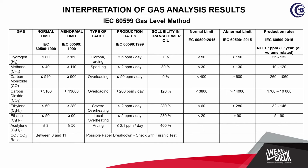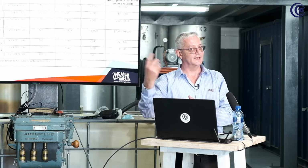Now people say, but I've got a Buchholz relay on my transformer, so why do I need a gas test? Now in the case of that 7%, to convert that to parts per million, that's 70,000 ppm hydrogen, which means transformer oil can absorb 70,000 ppm hydrogen before it will make a gas bubble to trip the Buchholz. So if it's a slow forming fault in your transformer, the oil will continue to absorb that gas. If it's a fast forming fault, that will then trip your Buchholz. But at 70,000 ppm hydrogen, you don't need to stand far, you need to be in a helicopter to take photos at that point. So this is why it's so important to do DGA.